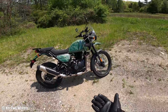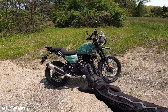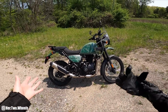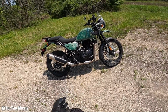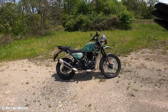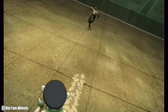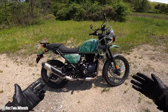One thing I kind of wanted to bring up to you before we hopped on the bike, I did already name her. It is a girl. She is a short little girl that likes the color green and plays in the dirt. Her name is Toph. My name's Toph because it sounds like tough. Yes, you know me. That is once again a reference to a character in Avatar: The Last Airbender. Toph is an amazing earthbender. She's actually the world's best earthbender. And I couldn't think of anything better to call my brand new little dirt bike. So let's hop on and go ride.